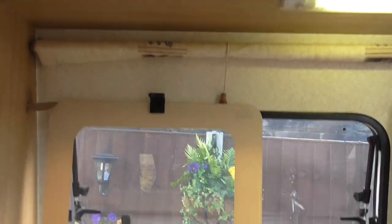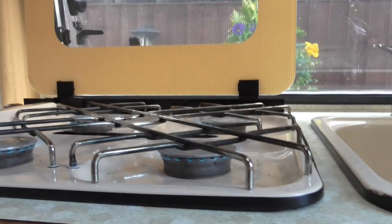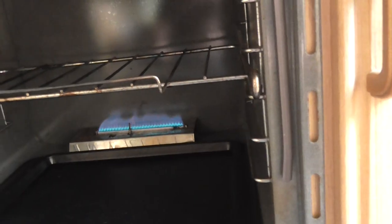Skylight above. Let's see if you can see if these rings are on. Yep, they're all on. I hope you can see that. All on the gas. Grill, grill pan, grill all working. We'll put that back in there because the handle's red hot. Cooker below, on the gas, all working.